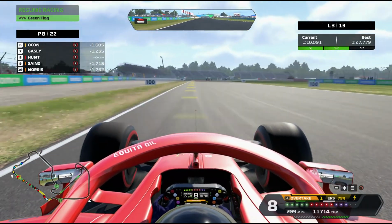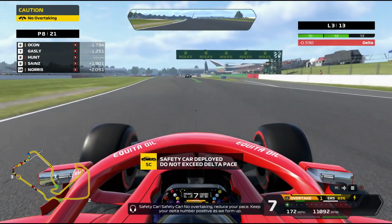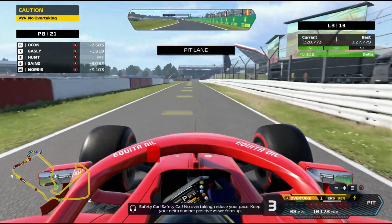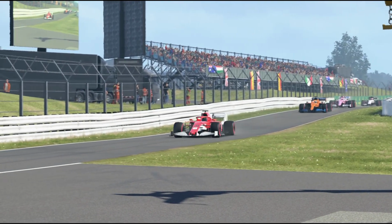As we accelerate forward at lap 3, we've got a green flag. What's going on? More green flags at the moment. And Sebastian Vettel is out of the session. And the safety car has been deployed. Oh, it's a very late move there. For Nookster. He decides to come in under the safety car, but that could be a race-winning strategy for Nookster. He left that very, very late indeed.